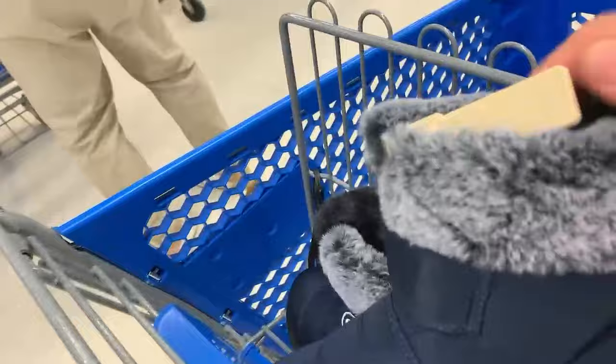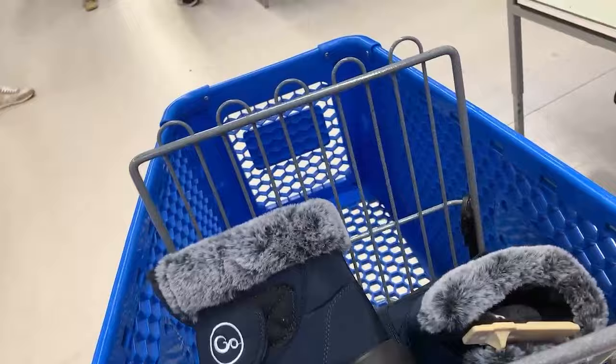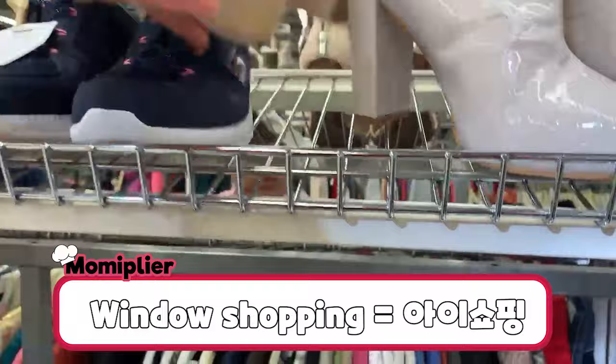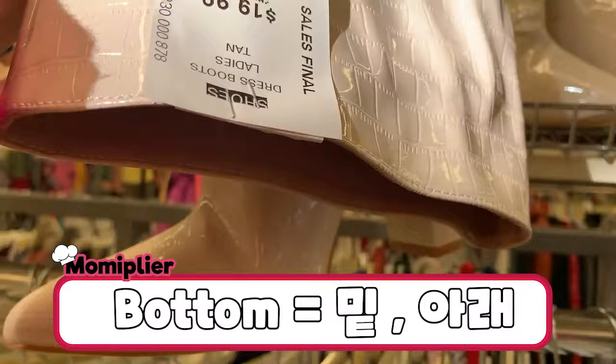They usually have a security tag to prevent people from stealing. Okay, you come here with me. And today, orange, I don't know if it's on sale or not, but just keep it here until I find something more exciting, okay? I'm not trying to find anything in particular when I come here. I usually just window shop, look around. And this one, these shoes obviously have not been worn. It's very important to look at the bottom. And this one they want $19 and has orange.